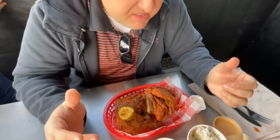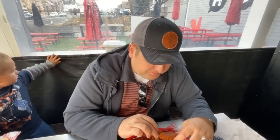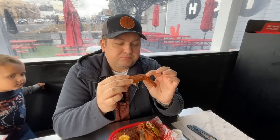And now for the reason of why we are here. The Nashville Hot Chicken. Now, I did get medium, so it does crank up the heat level just a little bit. Here we go. I will tell you, I don't have much of a tolerance for heat. I like a little bit of spicy, but I have just never built up a tolerance for it. It has some fire to this. It really punches you in the mouth.